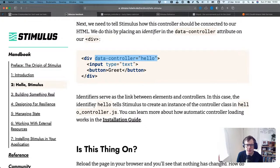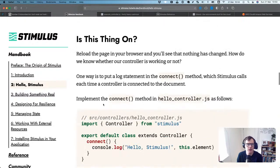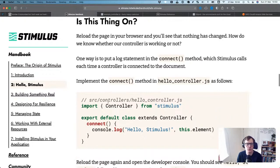Identifiers serve as the link between elements and controllers. In this case, the identifier hello tells Stimulus to create an instance of the controller class in hello_controller.js. You can learn more about how automatic controller loading works in the installation guide. Reload the page in your browser and you'll see that nothing has changed. How do we know whether our controller is working or not?